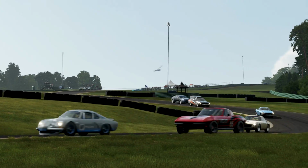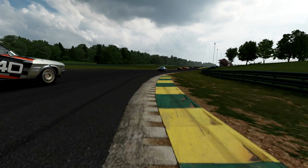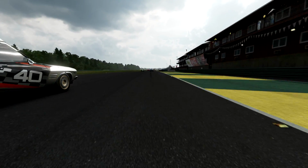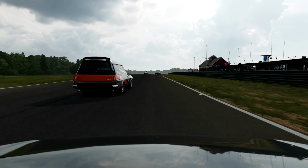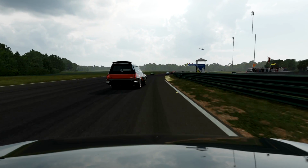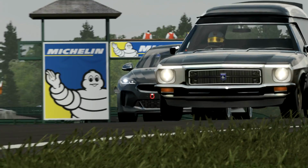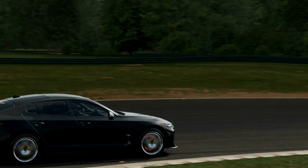And again, this is another circuit that, because we don't run it very often, quite a few people might not be massively experienced with. I know I'm certainly not, but there we go. With the nature of this circuit, of course, straight line speed was going to be helpful. If you struggled down the straights, well, there's a lot of them at this circuit. However, there are still plenty of nasty corners.